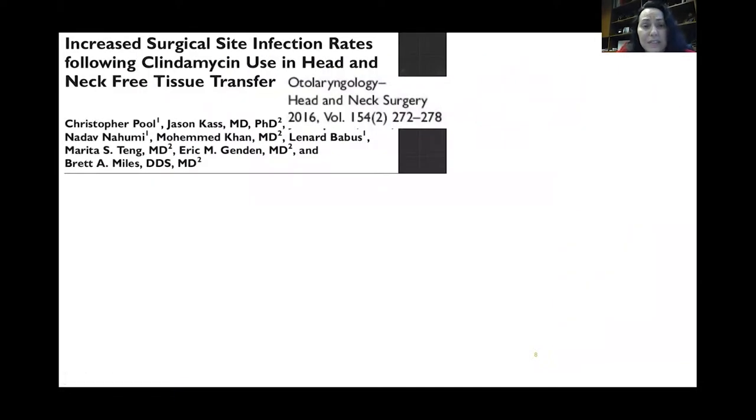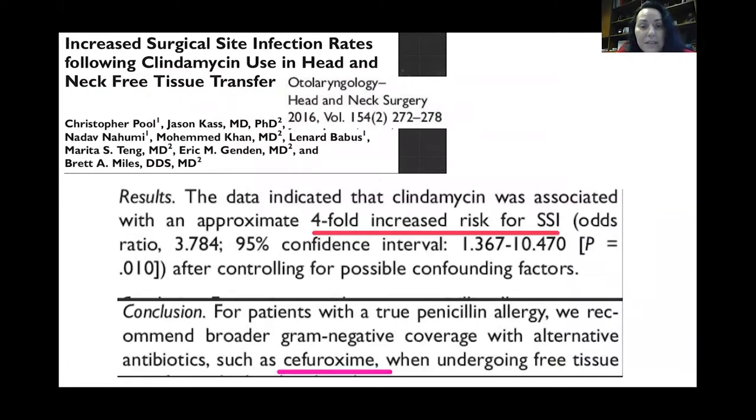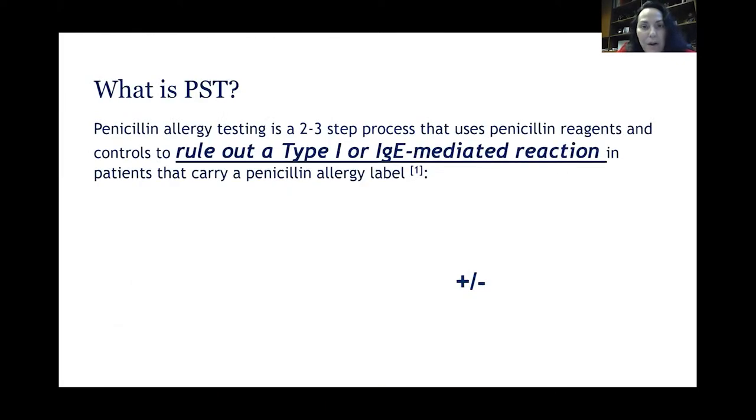Looking at specific surgical site infections with clindamycin usage, which again is frequently used as the alternative for penicillin allergic patients, this particular study published in 2016 found that there was a fourfold increased risk for surgical site infections if clindamycin was used instead of a penicillin. So if you are suspicious for a penicillin allergy and you don't have the ability to test for penicillin allergy, they suggest using alternatives like cefuroxime so that you don't see that increased risk of surgical site infection. And we'll go over why potentially cefuroxime is a better choice.